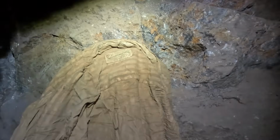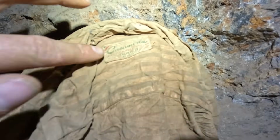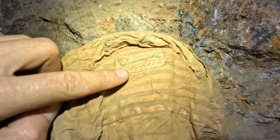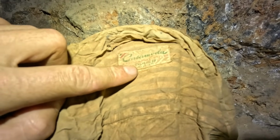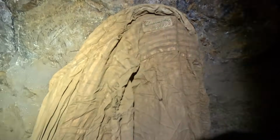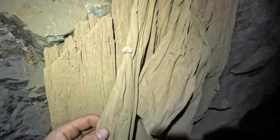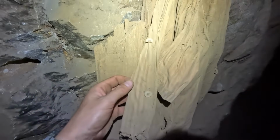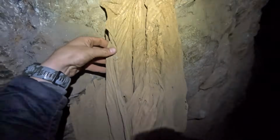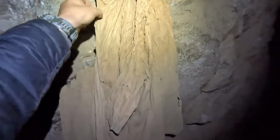And there's also this pretty cool looking shirt. Casimoda, continental styled, sanforized. It's a medium. Pretty cool. Still got a few of its buttons. It's a very dusty old shirt, probably from the 30s or 40s, I would guess.